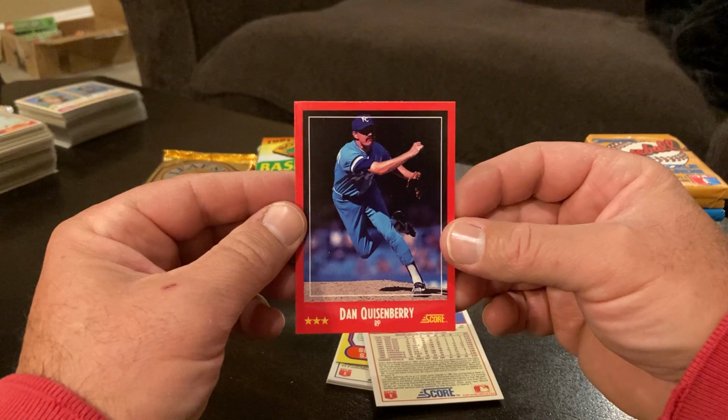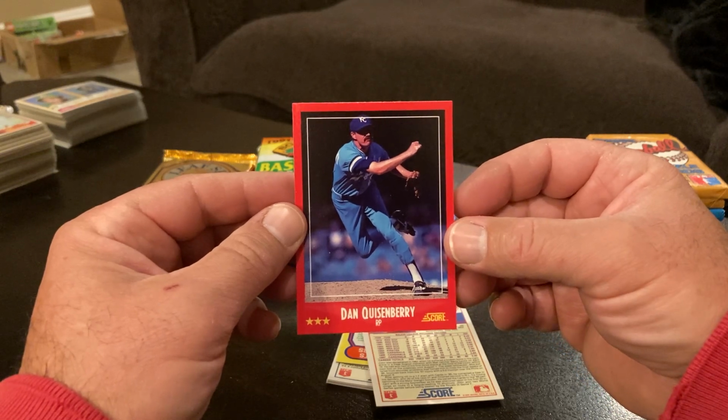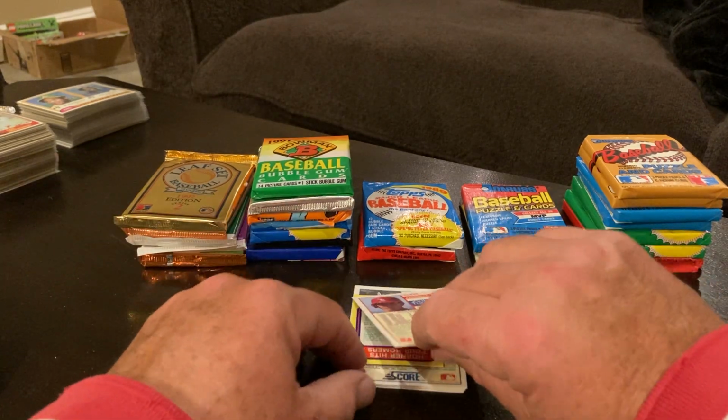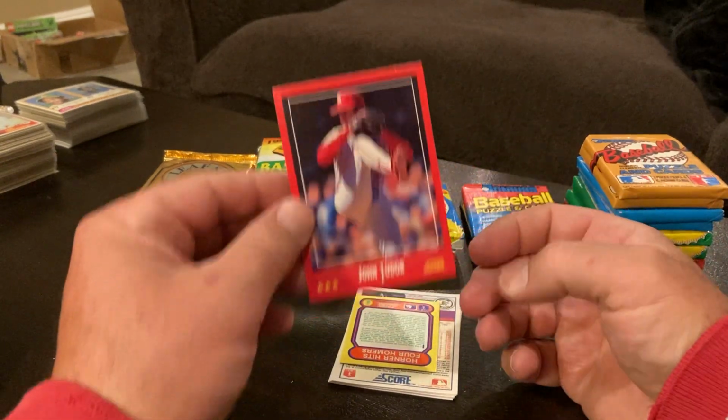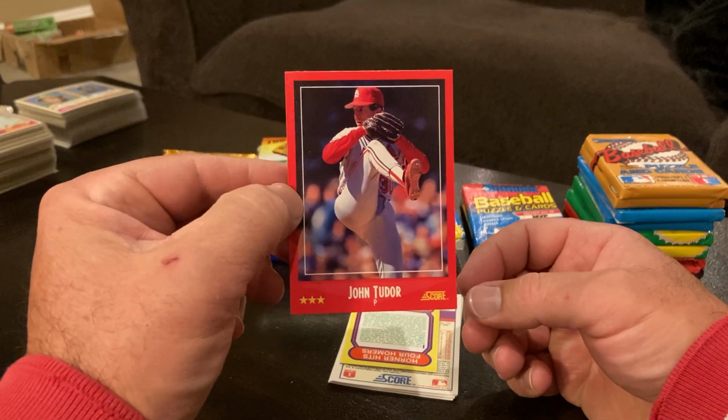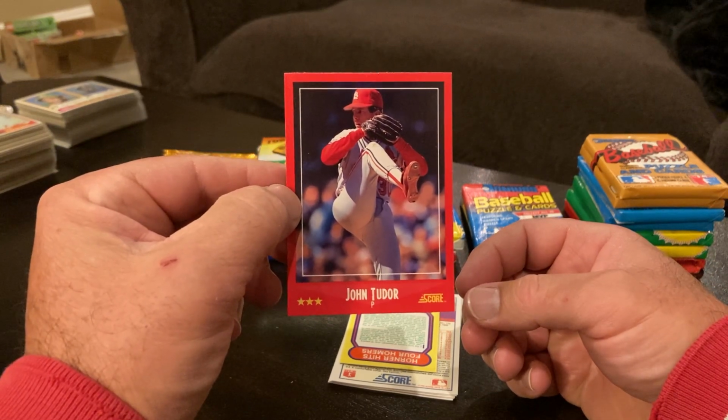He died too young also. I think he's my favorite reliever growing up, of course, because of his submarine style. So when we'd play wiffle ball against each other's kids, we'd emulate Dan Quisenberry. John Tudor.